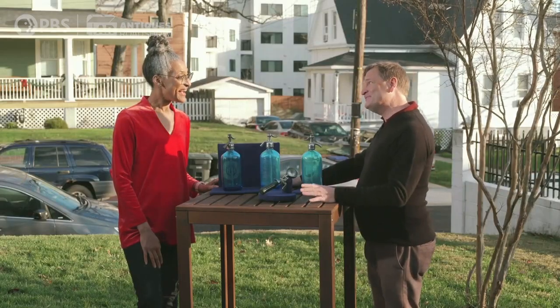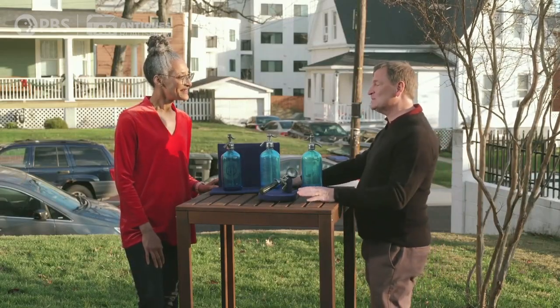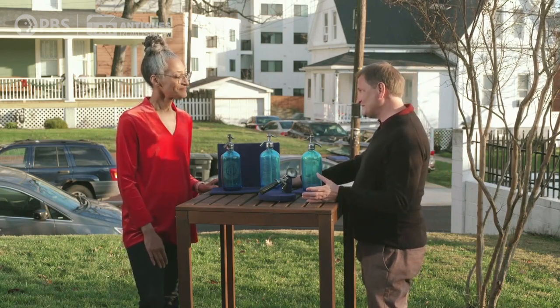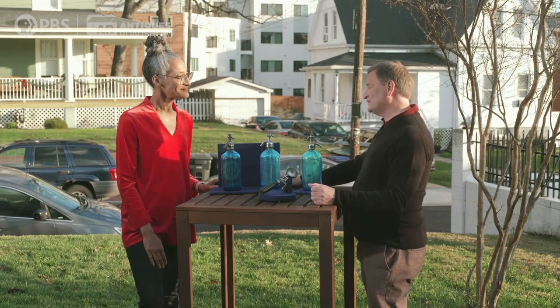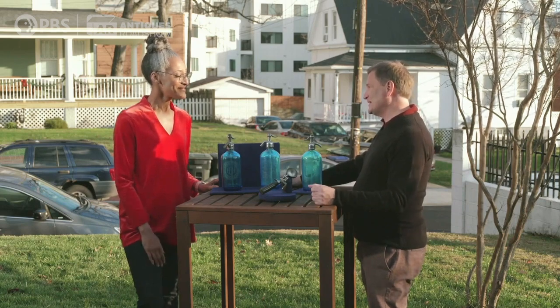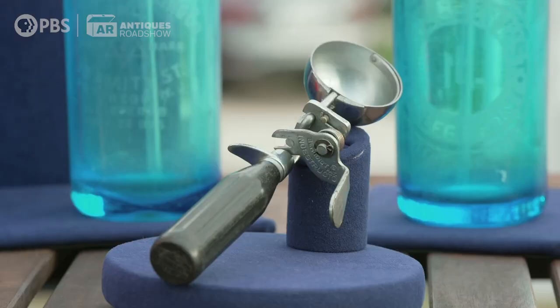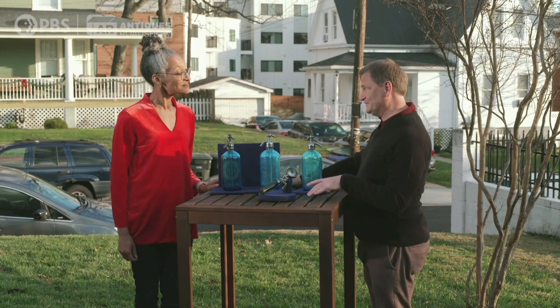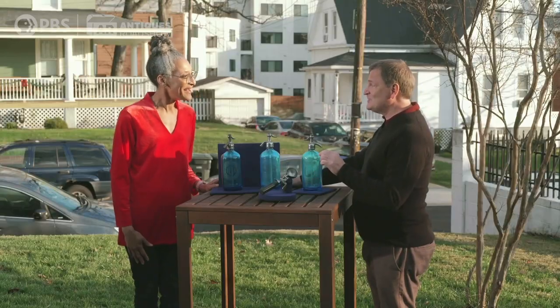Sadly, though, he never became famous for it, and he didn't get rich because it was such a simple, easy, brilliant idea that everybody did knockoffs. And soon enough, everyone had forgotten who had come up with this genius idea. Now, your ice cream scoop was manufactured by the Benedict Manufacturing Company located in Syracuse, New York. They were in business from 1894 until 1953. So it was definitely made before 1953. The brand is called Indestructo.